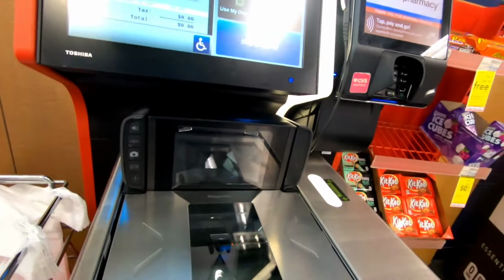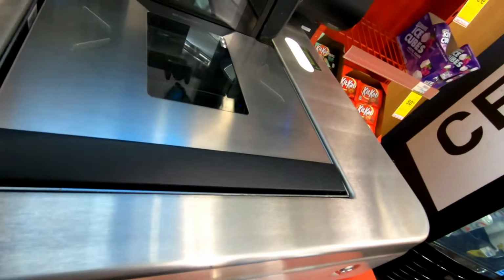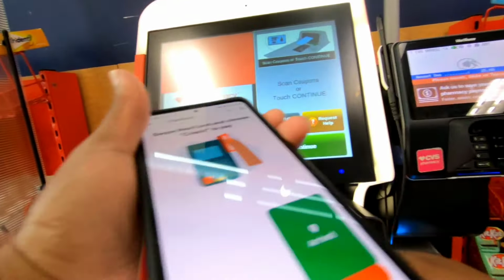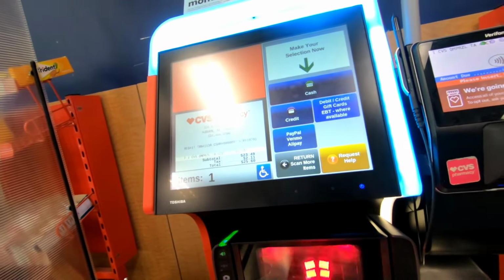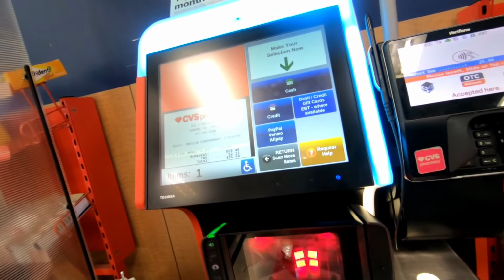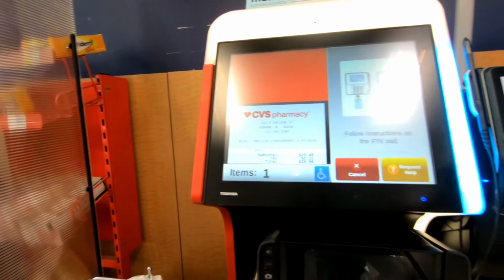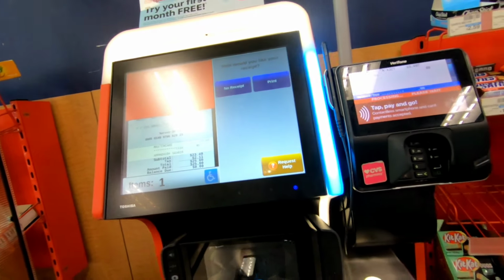Welcome. If you have your extra care card, place your item in the bagging area. Scan coupon now. Touch. Your total is $25.60. Please select your payment method. Please wait. System processing. Swipe or insert card and follow instructions on PIN pad.